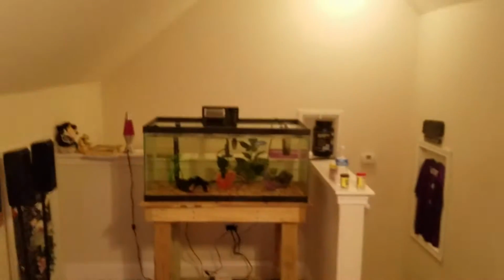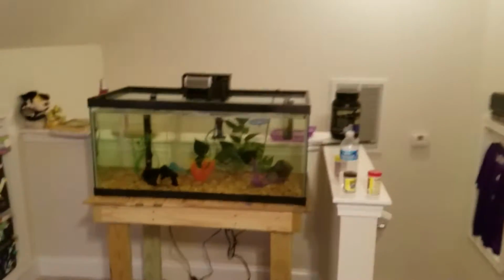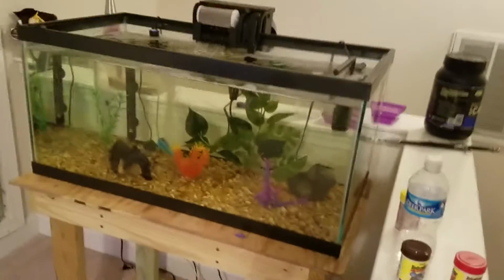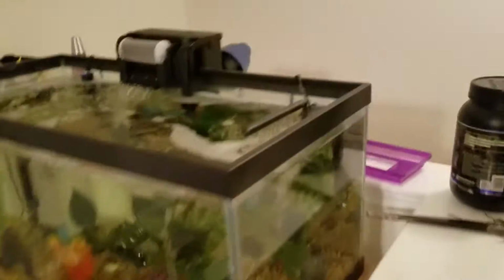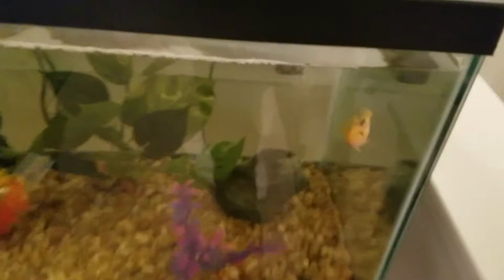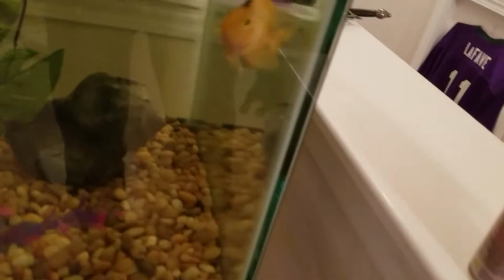Plan was put him in here. 40 gallon, 90 gallons of filtration. Got a 40 gallon and a 50 gallon filter on it. That's not what I'm worried about. Look at this guy. This is the problem right here. Blood parrot cichlid right here.